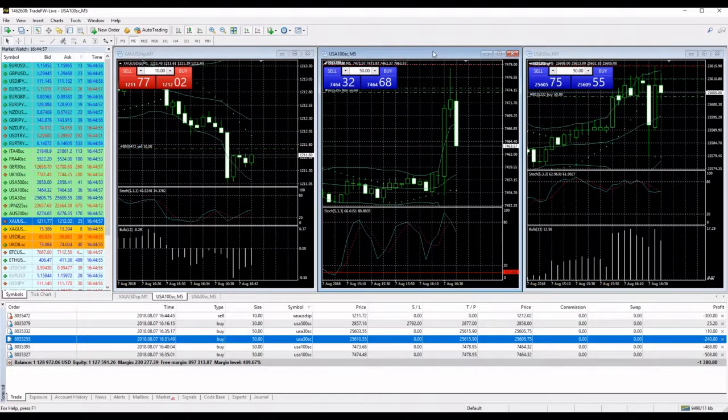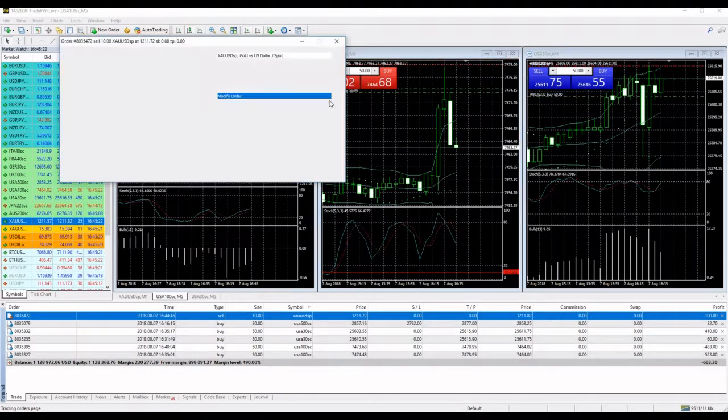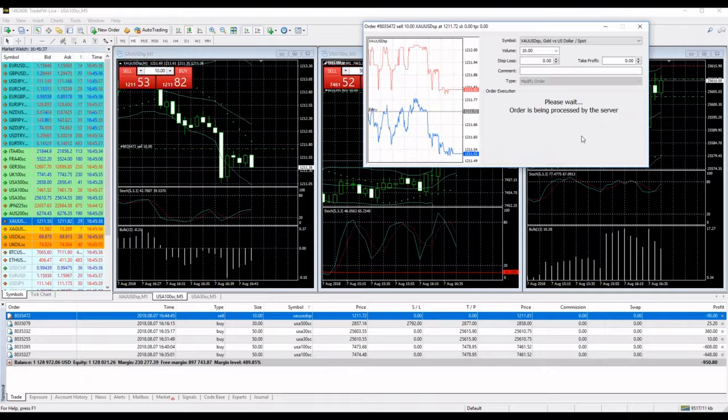USA 100 doesn't work very well right now, but let me see. I'm still quite positive about it. On gold, I will put a take profit at 1,211.05. This is my take profit for gold.